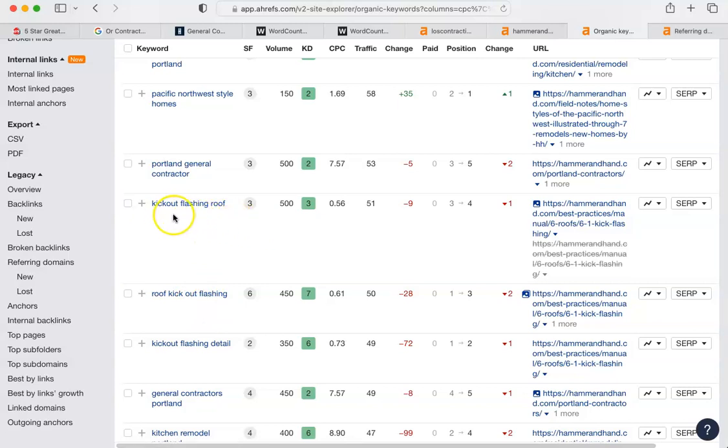See, this kick-out flashing roof is actually answered in their website. They have a page devoted to 6-in-1 kick flashing, right? So that is satisfied in their website. Do you have a page or something that refers to that? Because you know that if you go into a Google search and you type for something specific, that's what's going to come up, that specific thing.